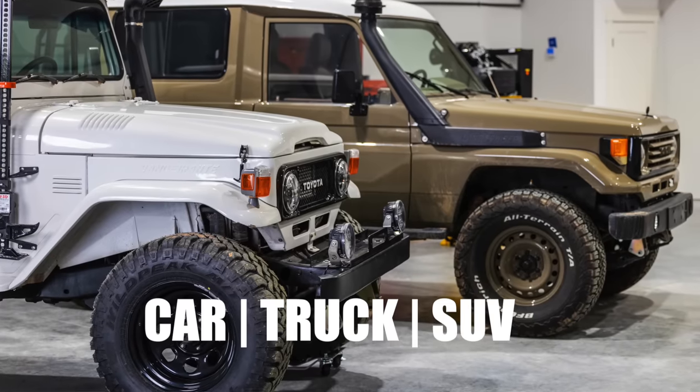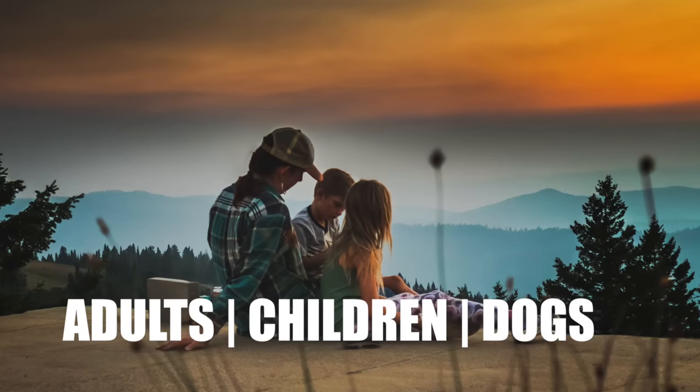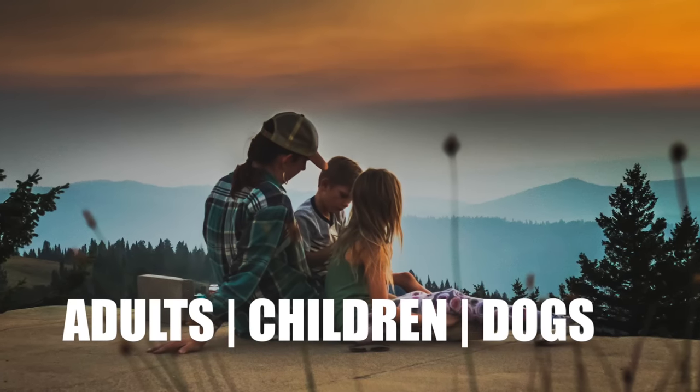Some of the key factors to consider when picking out a tent for yourself: what your vehicle type is, so what kind of tent can it actually handle and what type of tent fits well on that type of vehicle. Who's sleeping in the tent? If you have two people sleeping in a tent versus four people in a tent, your options change drastically.